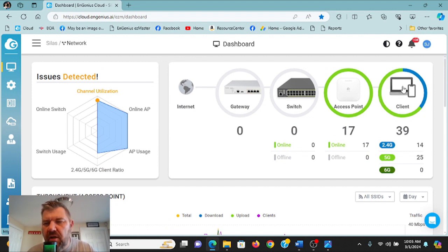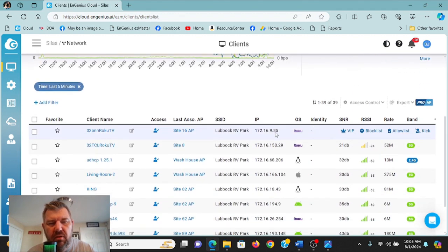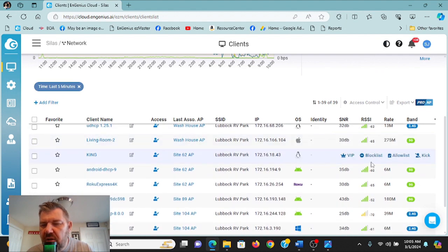So what you can do, a lot of stuff. I mean, you can click on clients, and you can see the different clients, and you can see their signal strength. All right. We see a lot of green here.